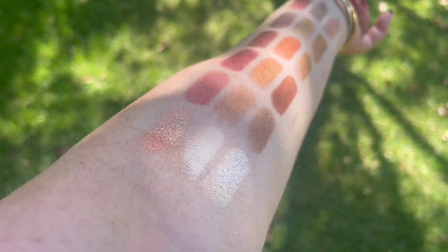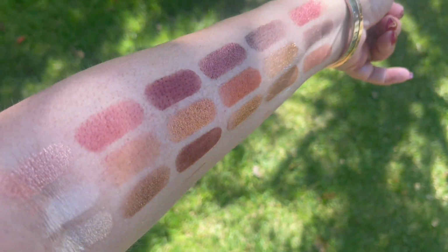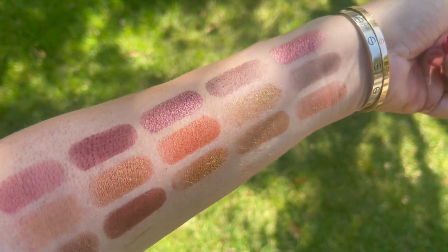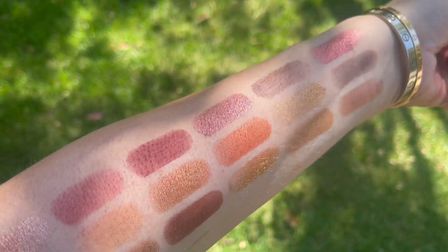Let's go outside into the warm California sunshine. Fortunately, not as hot as it was last week, but still very warm California sunshine. To see this warmer of the two that come with the Gilded Glamour Amazon Clay eyeshadow wardrobe, here are the Gilded warm shades on my arm in the warm California sunshine.